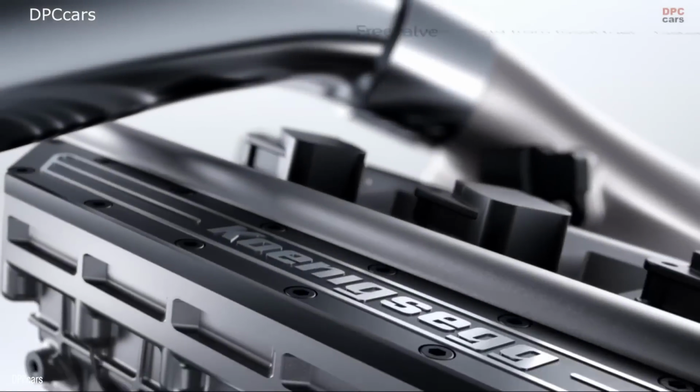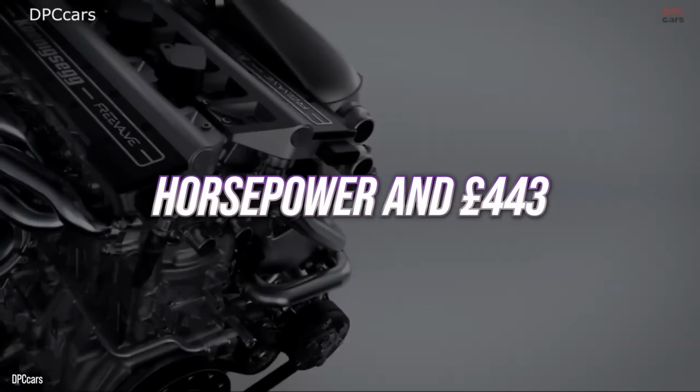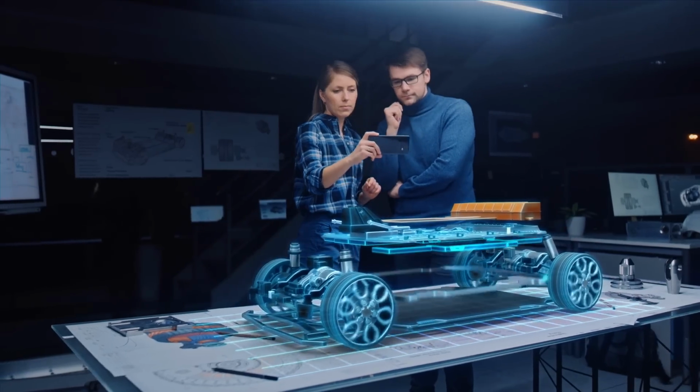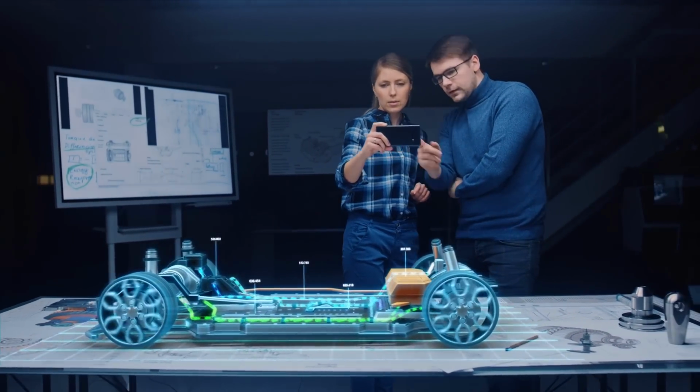The engine is longitudinally mounted in the middle of the carbon fiber chassis, generating 592 horsepower and 443 pound-feet of torque. The valves are controlled by the Freevalve technology that Koenigsegg created. This technology uses electronic actuators to progressively regulate the valves, enhancing performance and increasing efficiency.